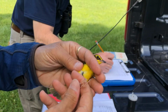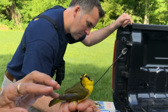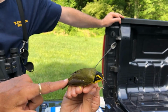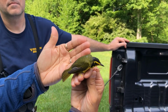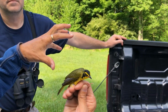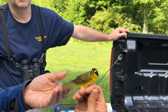No brood patch. Now, really interesting about our warblers, and especially Kentucky, is look at the green color on the back. And if you notice, that green is like a lot we see behind us here, the green of the woods. So they blend in really well. So if this bird's sitting in the woods with its back to you, you wouldn't see it probably because it blends in with the green. That's why it's colored that way.